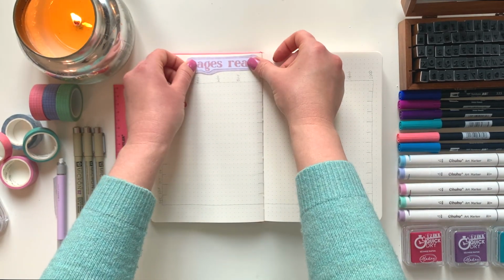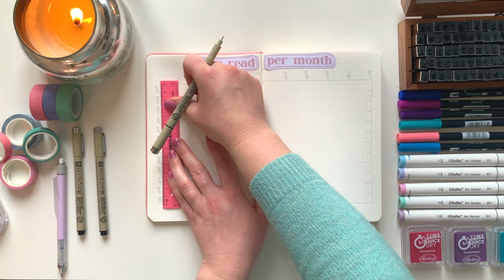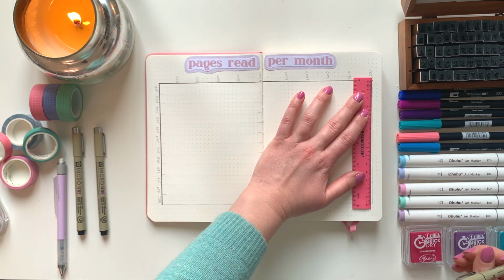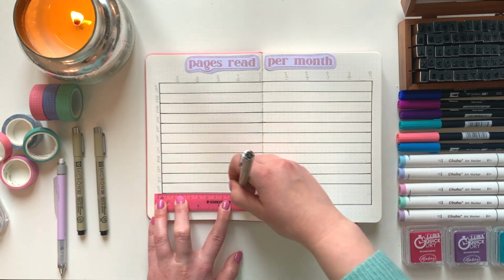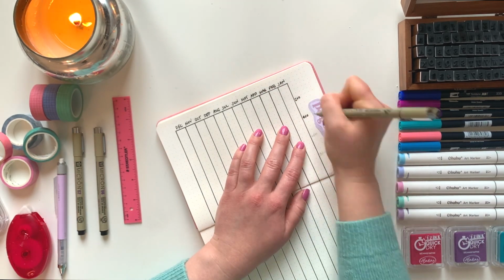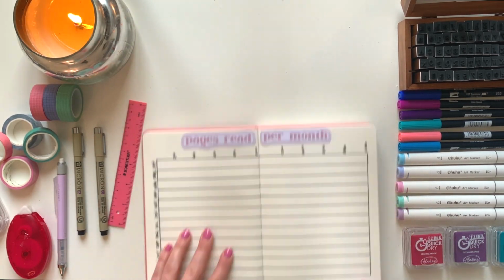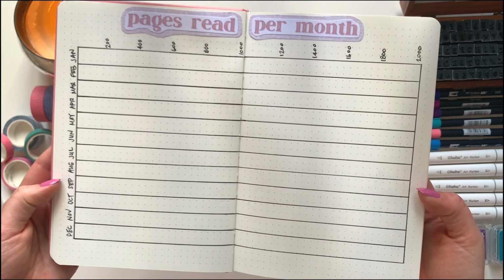Next is a similar spread to the previous one, and that's how many pages I read per month. I'm trying to focus more on how many pages I read rather than number of books, because I don't want to be discouraged from reading long books because it slows me down in my reading goal for the year. So on spreads like this, I can recognize that I did read a lot, even if it wasn't a lot of books. This is another horizontal bar graph that's filled out at the end of each month, and I use the data from the same monthly spread as I mentioned previously, which I'll get to in a minute.